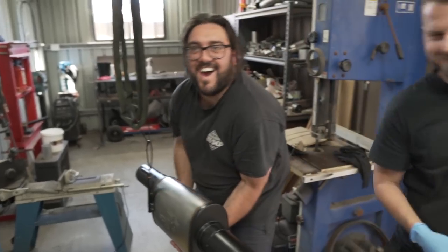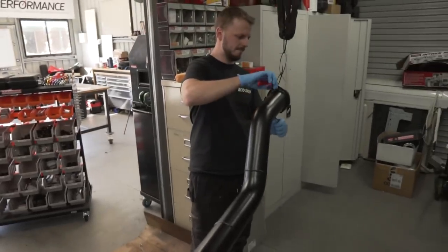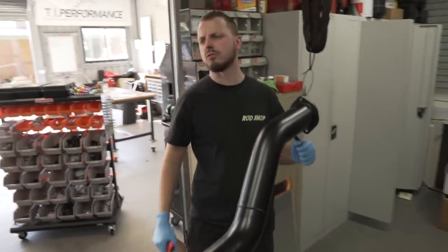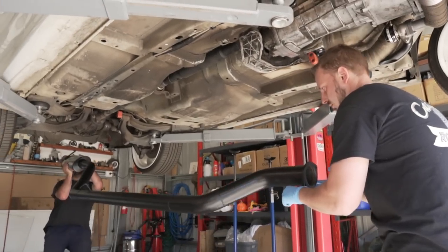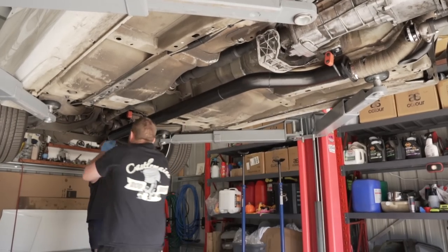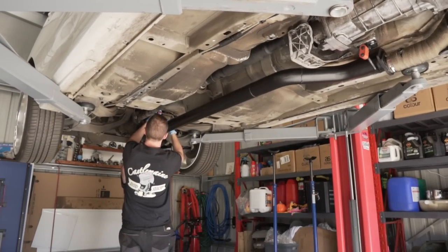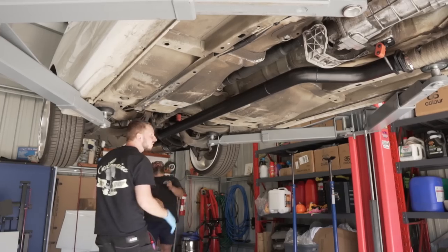Oh, Jesus. Heavier than I thought it was going to be. You got the front, Daniel? Yep. Got that heavy side, you know. Yeah. Oh, jeez. Oh, it's heavy. Ready? So. That's a pretty easy exhaust to get up. That does not look exhausting at all. Okay, and I'm on. Done.